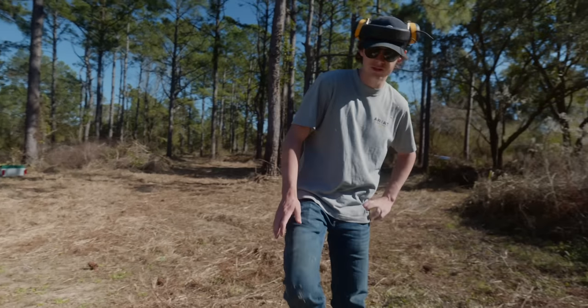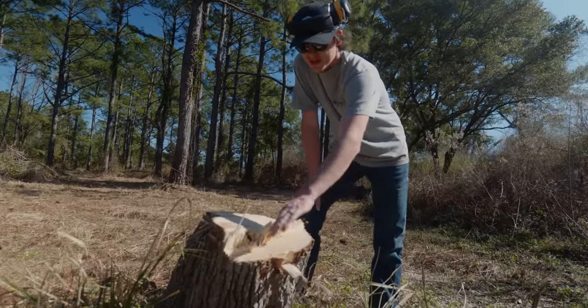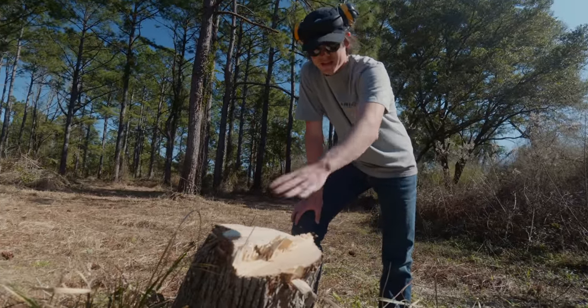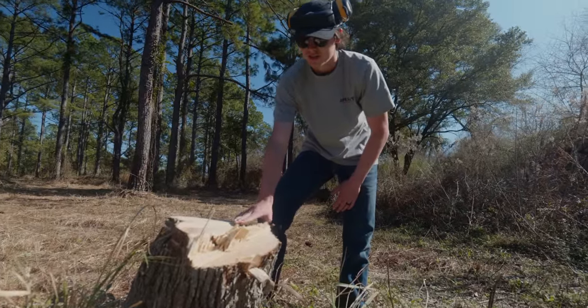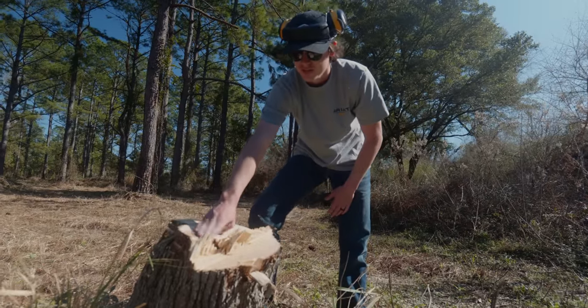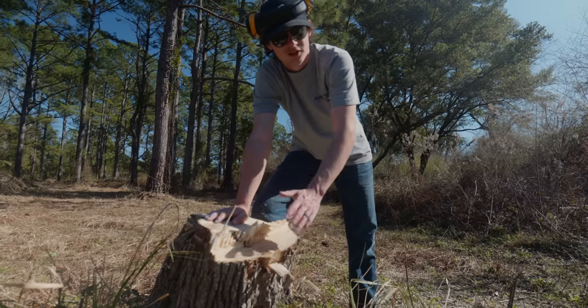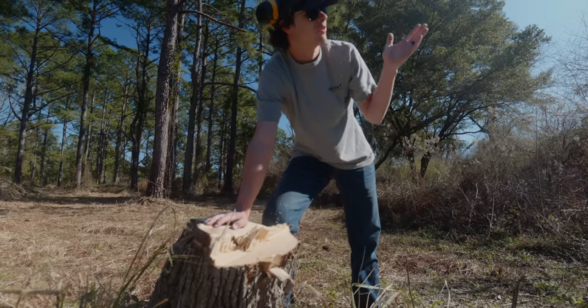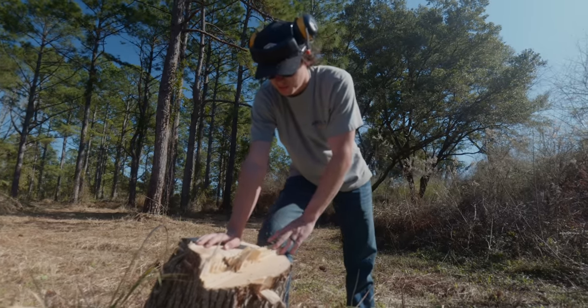But what happened is I came in and made my face cut here, and I made it on an angle on purpose, angling that way. My hope was that I was gonna come around and nibble out this hinge wood here first and basically make the tree roll off and try to miss that oak tree. That was my idea, but it broke.